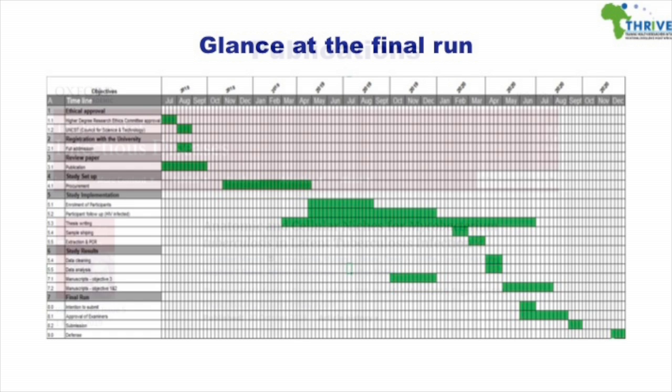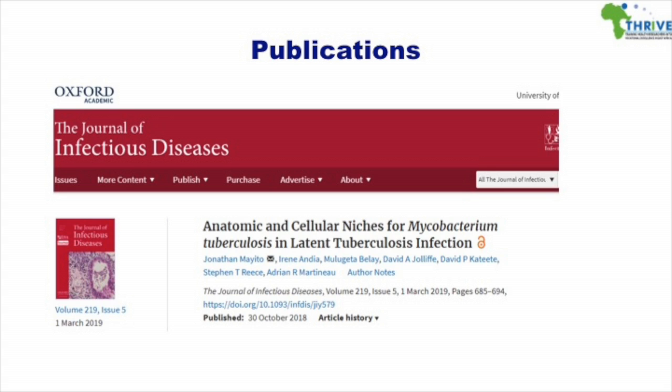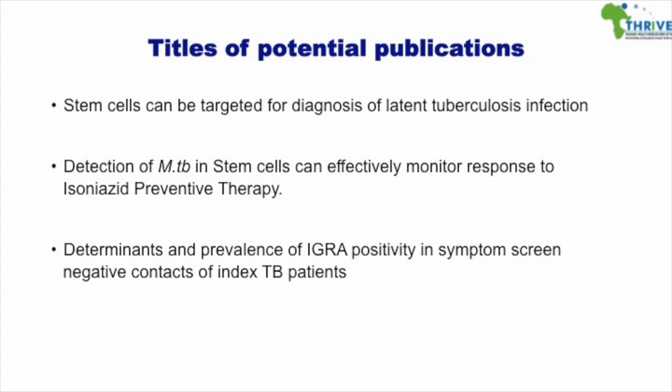We already published a review on this work entitled Anatomic and Cellular Niches for Mycobacteria during Latent Infections. This was published last year in October in the Journal of Infectious Diseases. The other potential publications that will arise from this work, depending on whether we get positive results: one, stem cells can be targeted for diagnosis of latent tuberculosis. Two, detection of MTB in stem cells can also be used to monitor treatment of latent tuberculosis. And then the determinants and prevalence of nuclear positivity in those who are negative for symptoms.